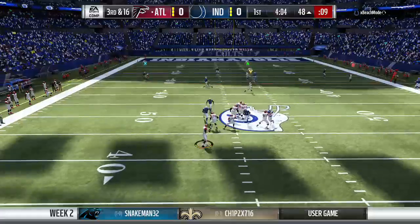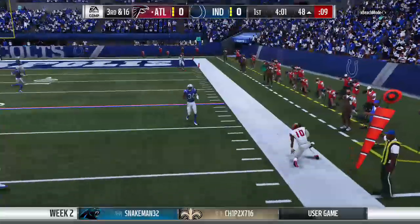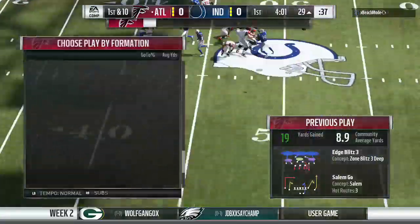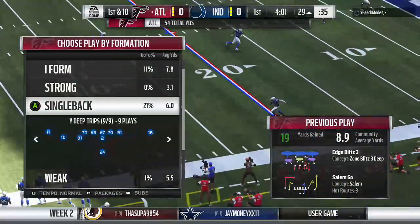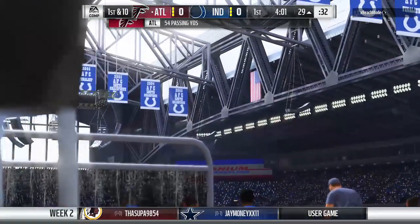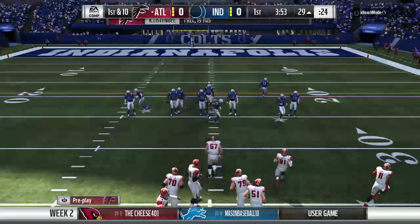3rd and long. It's Ryan. Toward the sideline. Did he keep the feet in? Yes, he got them both down, says the side judge, and that's good enough for a 1st down. First catch for him on the afternoon, and it results in a 1st down. Hey, let's go.